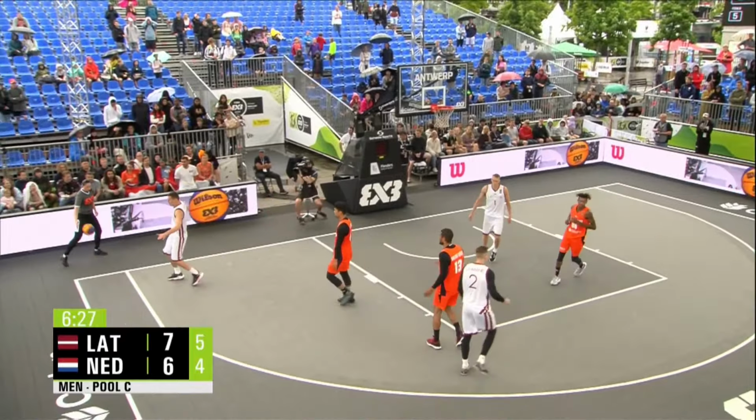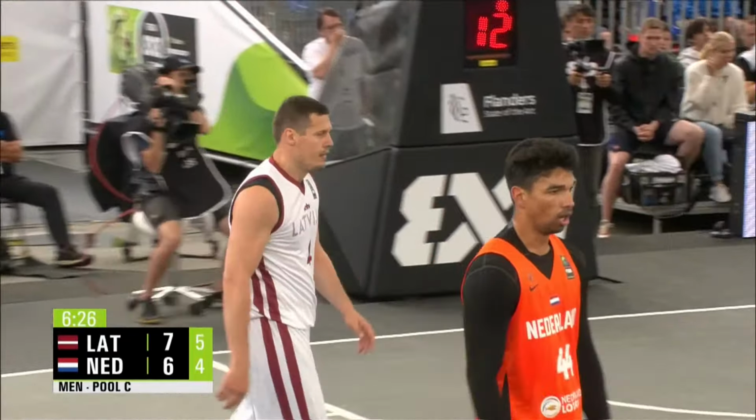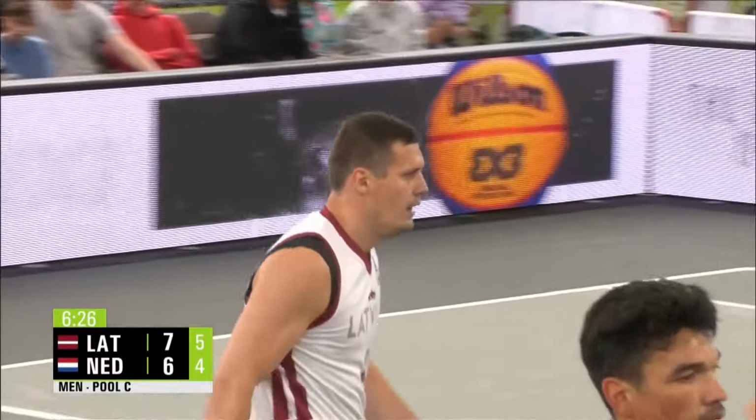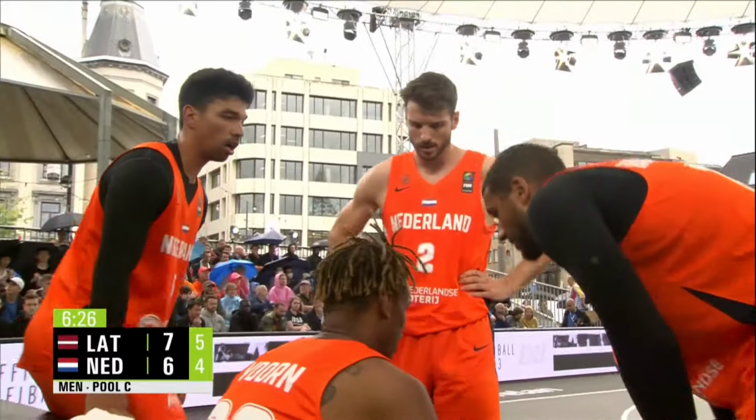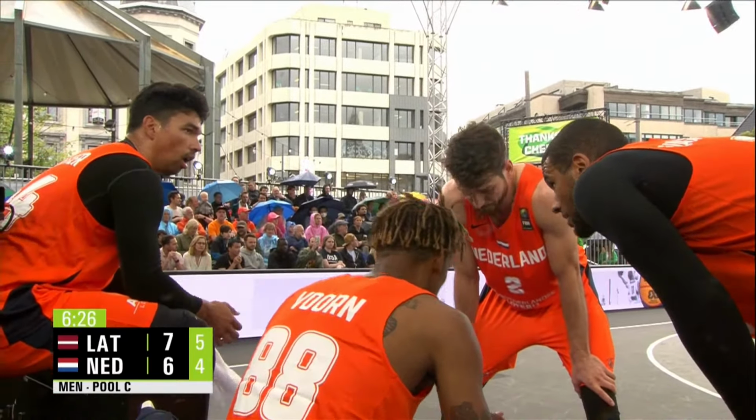Van der Horst, no. And a TV timeout as we get a break. This sprint to 21, fast out of the gates, both teams, as Latvia leads 7-6. Let's listen.